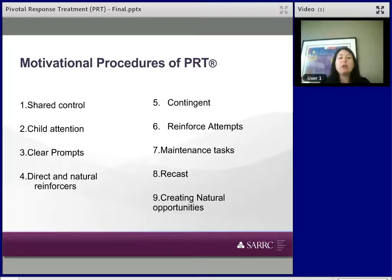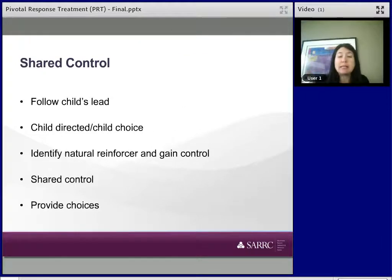Okay, so now let's look at the motivational procedures of PRT. Let's start looking at the implementation and the practical strategies that you can use when implementing pivotal response treatment. I'm just going to name them now and then go one by one. We have shared control, child attention, clear prompts, direct and natural reinforcers, contingent reinforcement, reinforcing attempts, maintenance tasks, recasting, and creating natural opportunities. So let's go one by one. It will make a lot more sense.